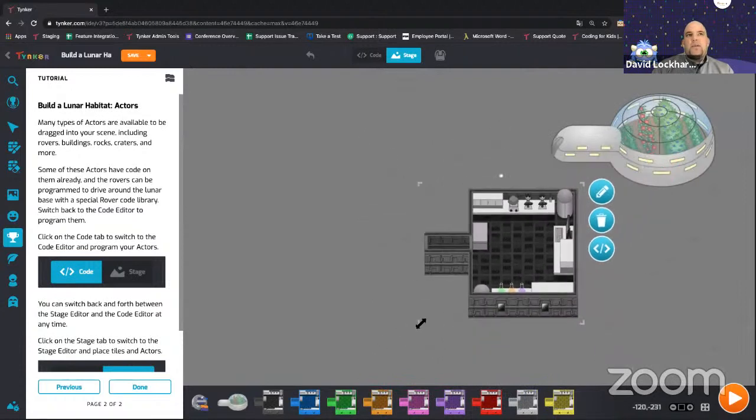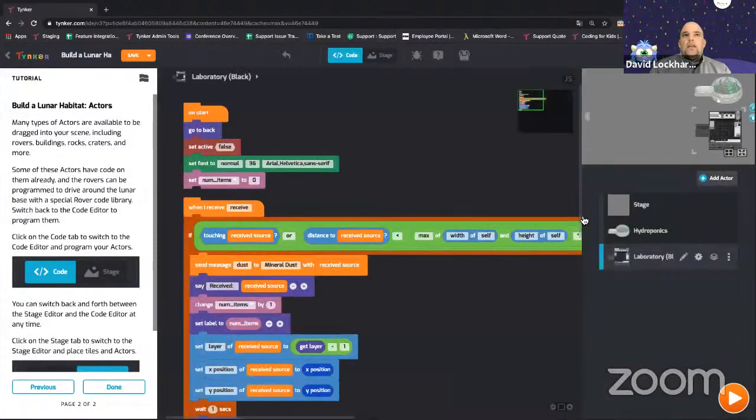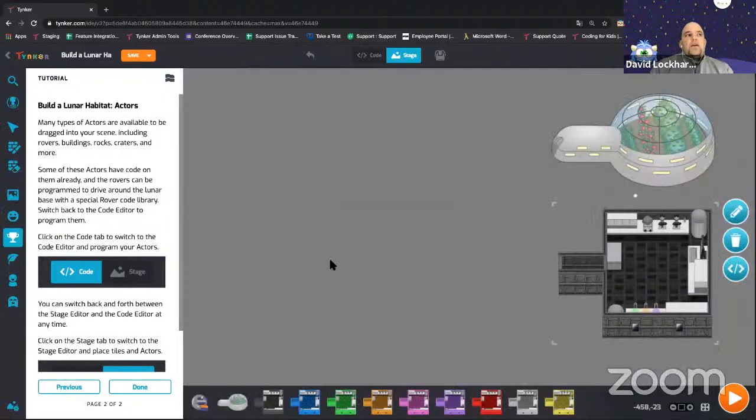Talking about some of the things that Paul spoke of, if there's a graphic that's not there that you want to add, you can always come over to the coding side. If I click up here at the top, hit code and hit add actor, I can either draw it or upload real pictures. There's all kinds of ways you can add stuff into this. If I come back over to that stage, the switcher's up here at the top where it says code and stage.